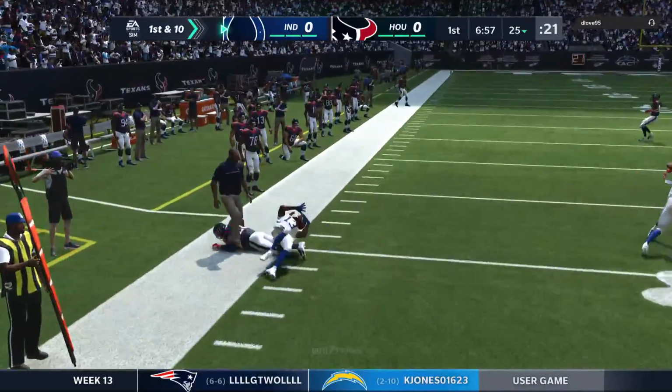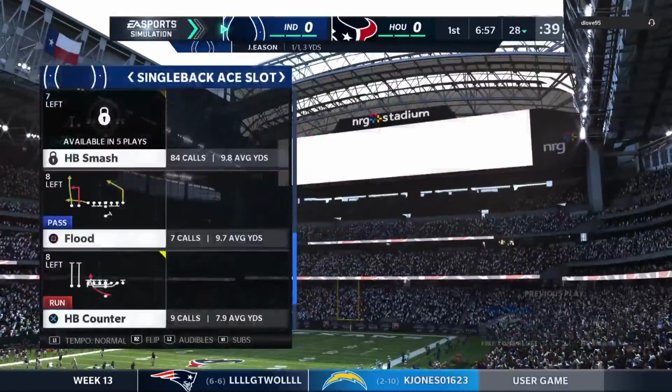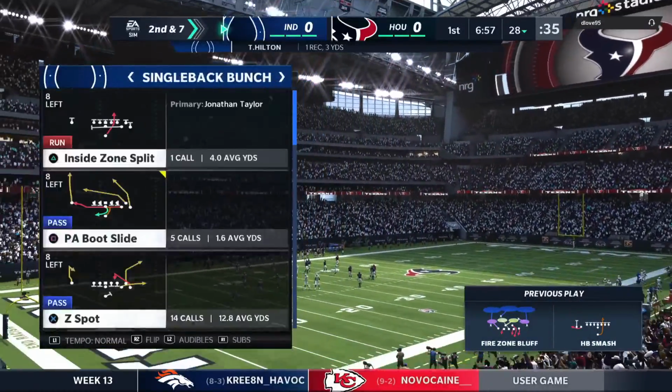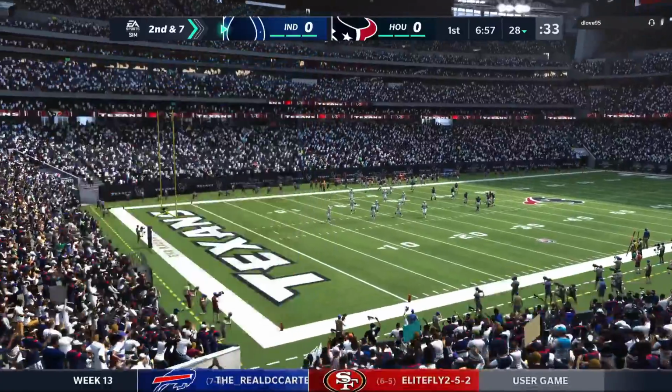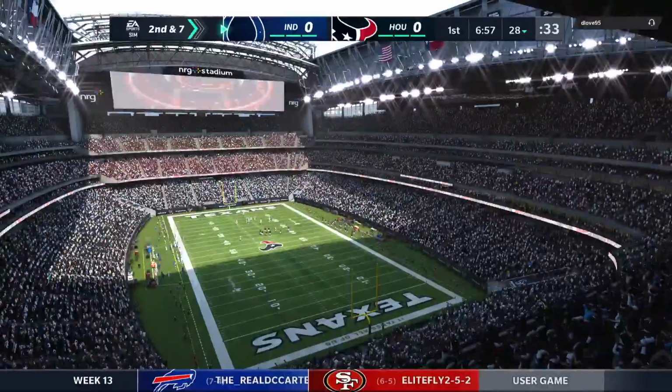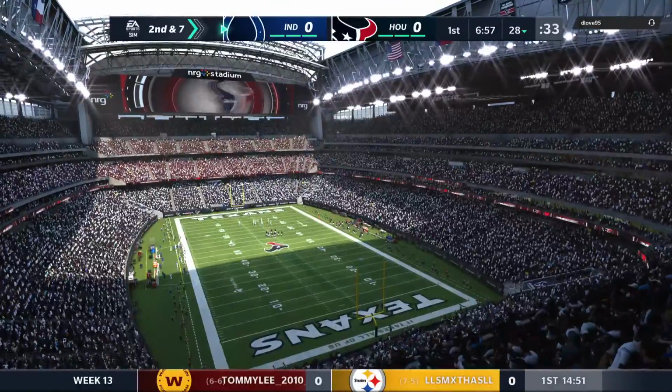Quick throw here to Hilton. And he'll get this up past the 25 before he's out of bounds. Give him 3 there on the first play of the game, and it's second down. It's a pickup of 3. Brings up 2nd and 7.